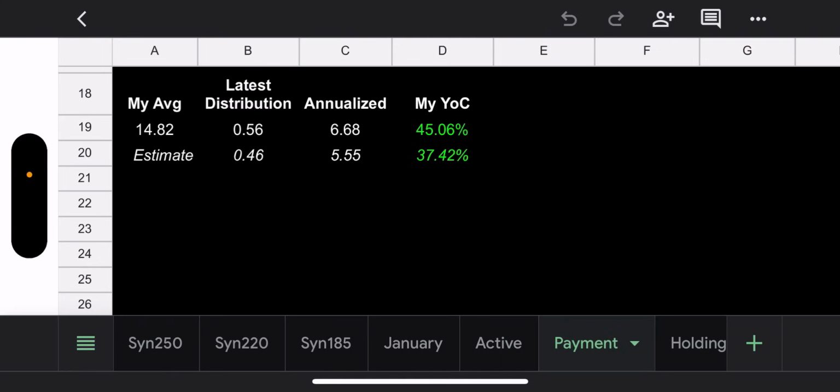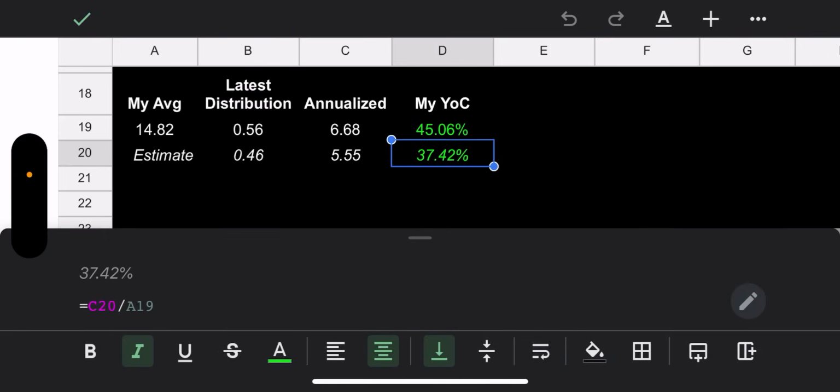So, okay, even though my average is so high, look at that yield on cost. That's still really good. Now, if we're getting 46 cents, annualized is 5.55, okay? And by the way, here's the formula if you guys were wondering: C20, so you take the annualized amount divided by your average, which in this example is cell A19. So even if they pay 46 cents, my yield on cost is still 37%.